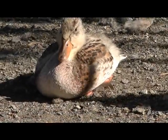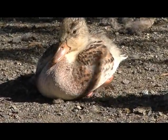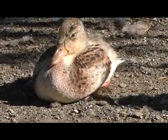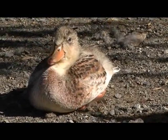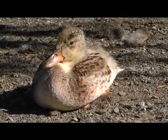Follow my shadow. He's getting his first flight feathers in. So those are his flight feathers. So he's kind of like a teenager duckling, so to speak.